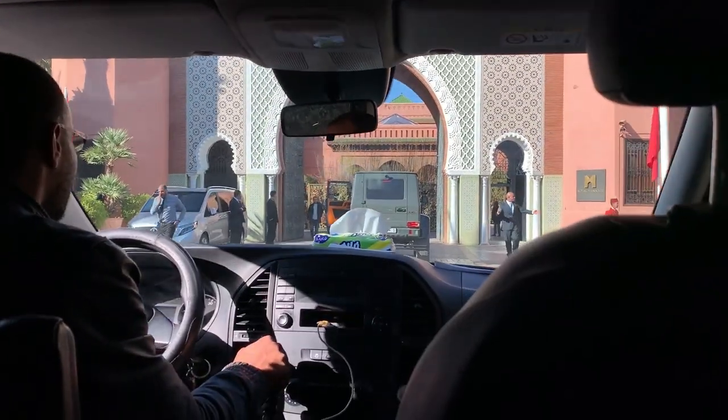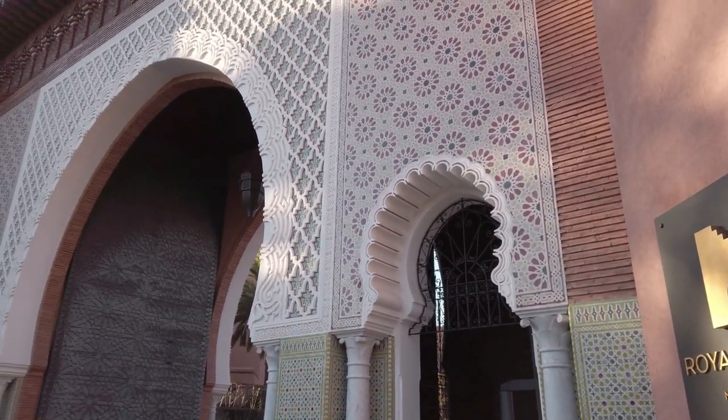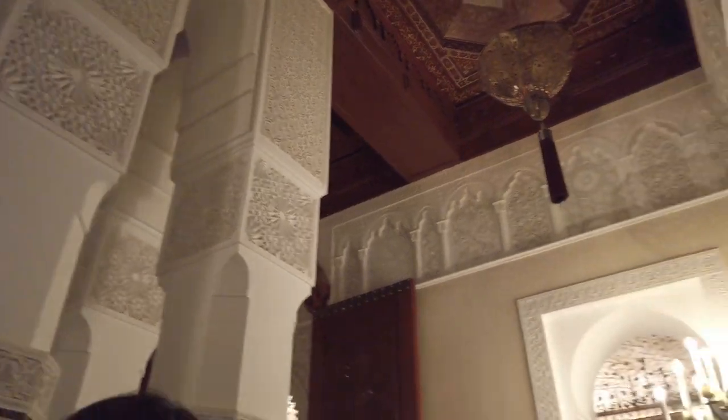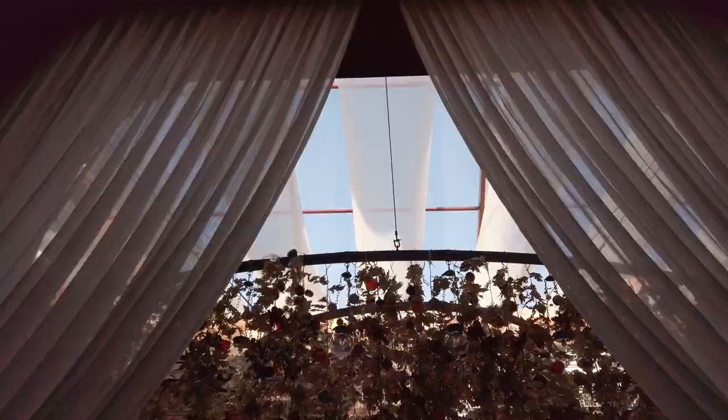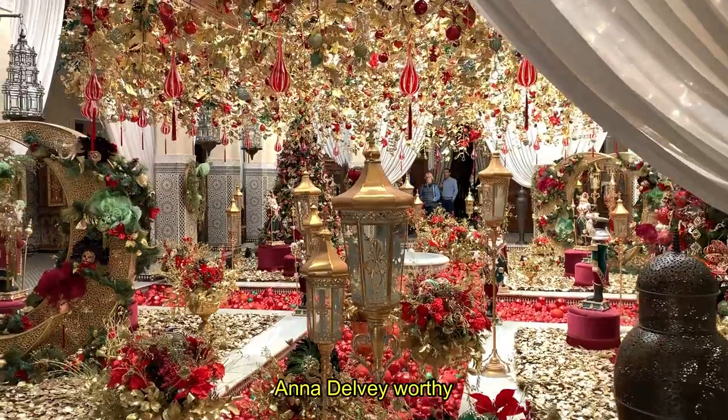Got quite the haul from shopping all day in the souks. We're headed back to the hotel, get ready for our afternoon tea. Here in luxury land, Royal Mansour. Very nice. Wow, Christmas decor.